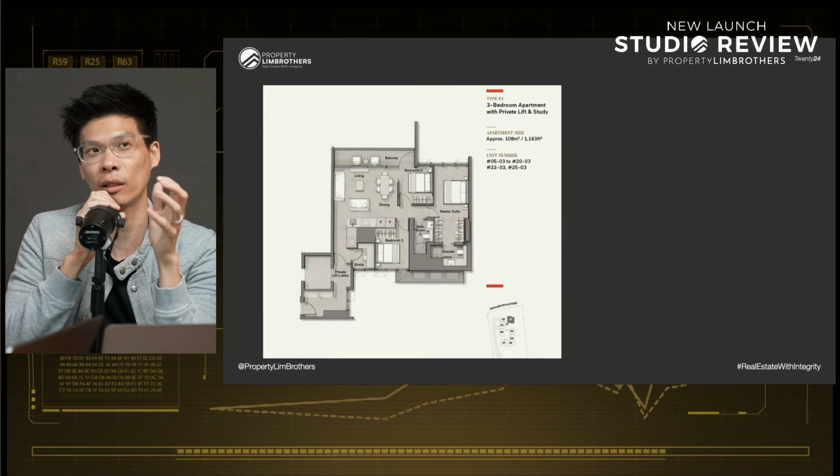But study space is a bit pathetic, I feel. It's a bit small. The master is very good size. For the his and hers wardrobe, I think this is one of the better layouts for a master room with a his and hers. There is no disappointing, though there's no his and hers sink.